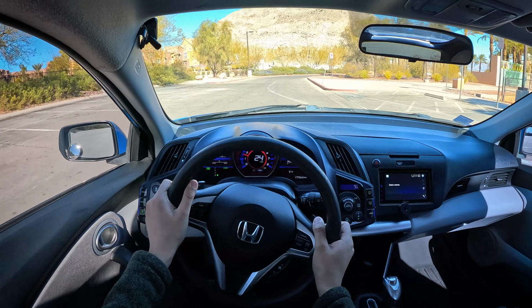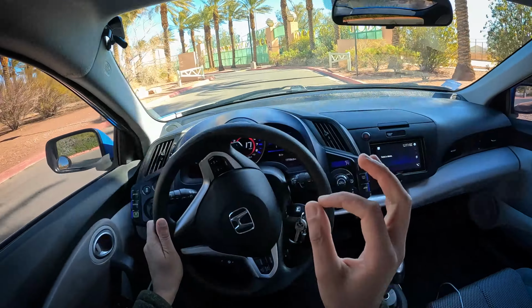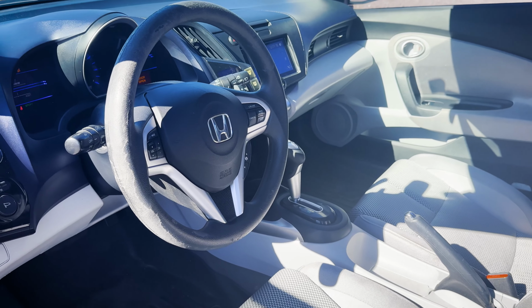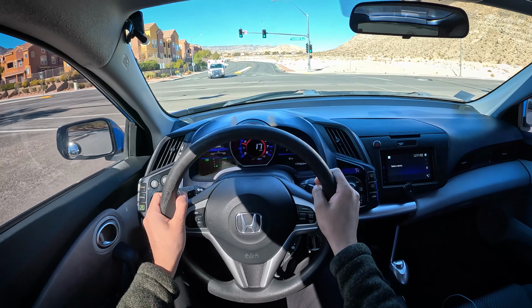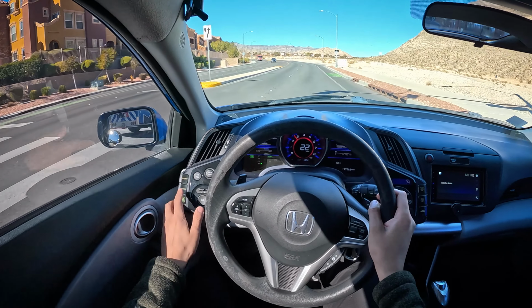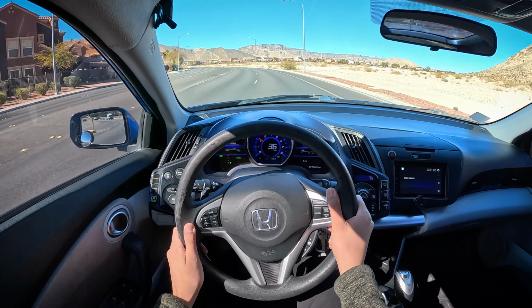Incredibly light steering. Not a lot of feedback at all. It is pretty numb. You can get a slight amount of texture in the road, but it almost seems like it's by accident and not intentional. Right now we're driving in normal mode, and the different modes here control throttle response as well as your steering weight.